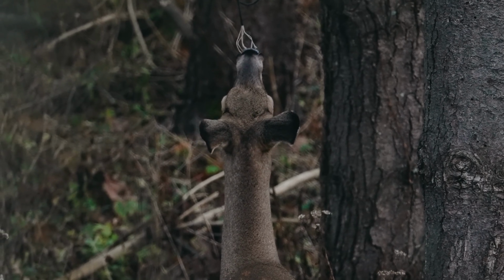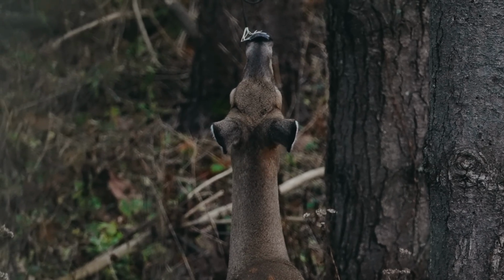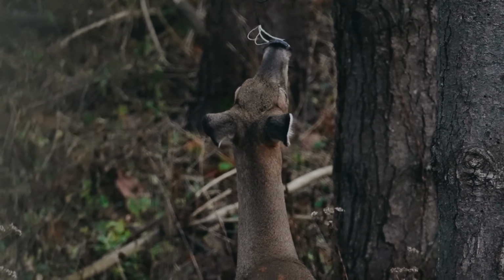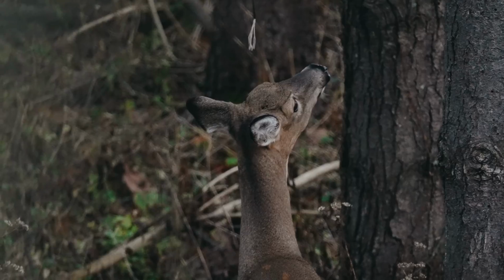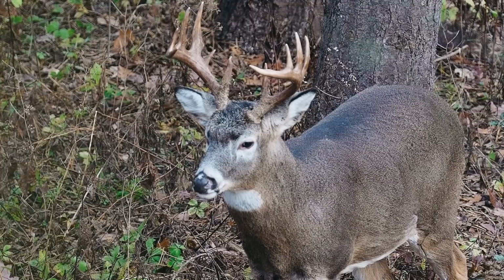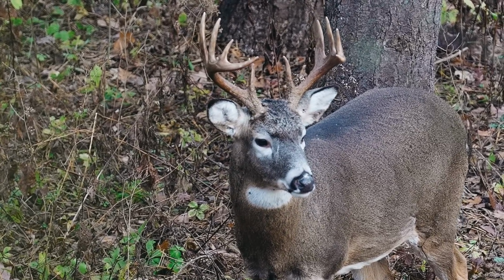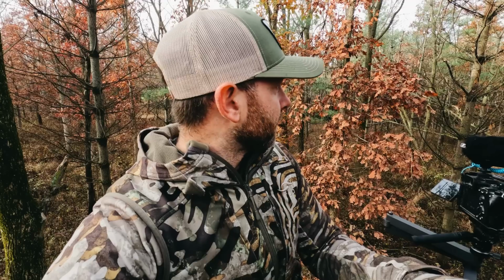So far it's only been one doe group that's come from that direction. That doe went up and just licked the scent wick I have hanging there, so that was kind of cool to see. The only other deer that's been really close to it was a small buck right there, and he never even reacted to it. I just wanted to see if I could get a buck to trail that all the way in.